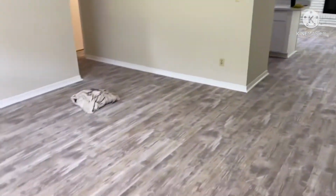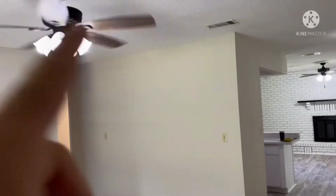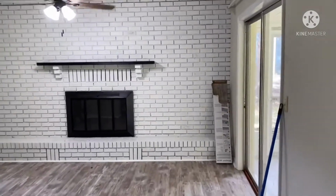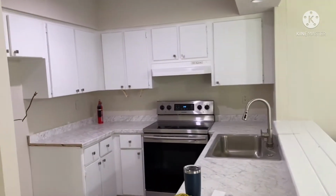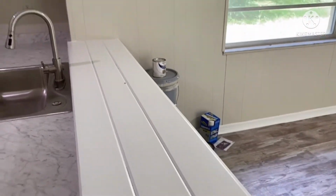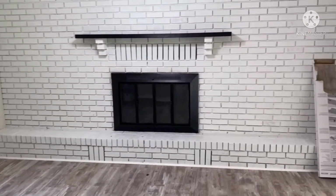Here we go. So this is the inside, all new flooring throughout, all new paint, new fans. That brick wall used to be brick, now it's painted white. So we put all new countertops in the kitchen, painted all the cabinets white, all new hardware, refrigerator coming soon. Added this bar top with a little bit of just 6-inch tongue and groove pine. It's a good look for kind of what they got going on.